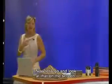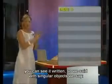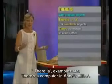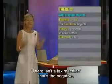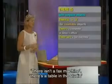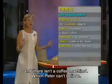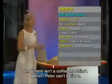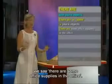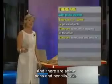Now, let's go and look at that on the screen. You can see it written. So we said with singular objects, we say there is. The examples are there's a computer in Anne's office. There isn't a fax machine. That's the negative. There isn't a fax machine. There's a table in the studio, and there isn't a coffee machine, which Peter can't believe. Now look at the plural form. We say there are some office supplies in the office, and there are some pens and pencils, okay?